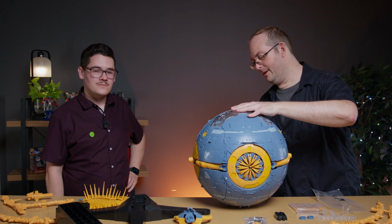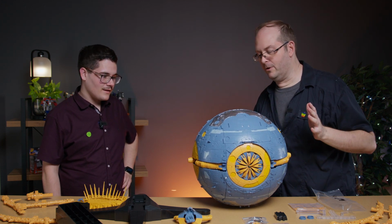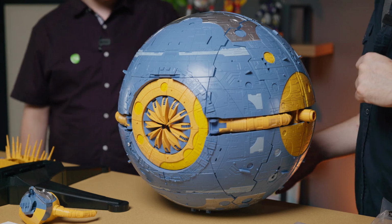That is huge. Bigger than a basketball. And much bigger. You know what? He won't roll away. He's a good little Unicron. He's a good boy.